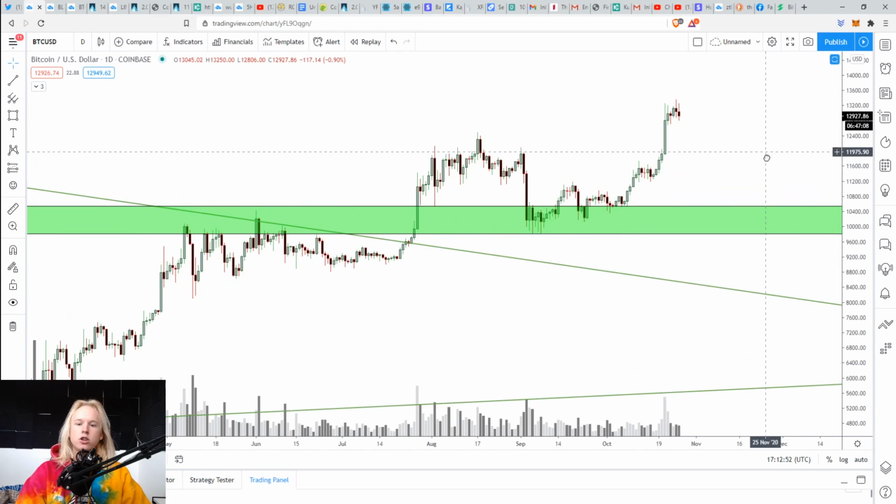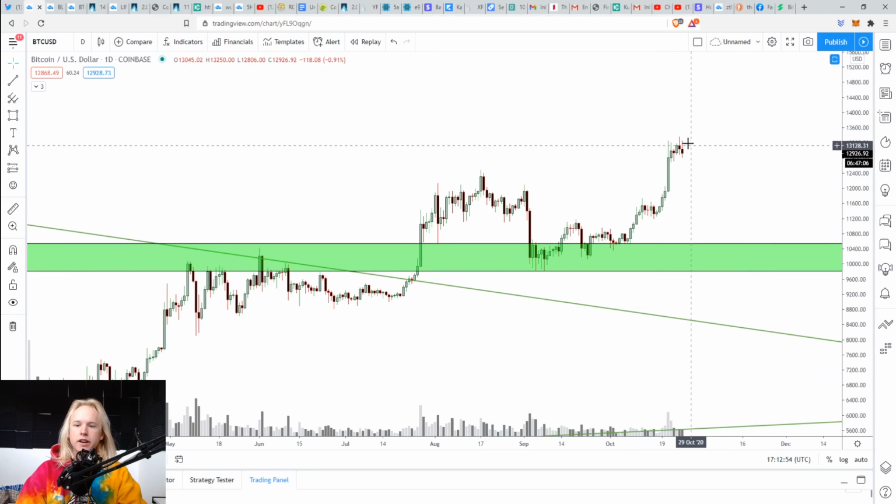Now, what we can see on the shorter time frames is that we are starting to cool off a little bit. We are getting a little bit of a sell-off here, but overall this is really a good sign.